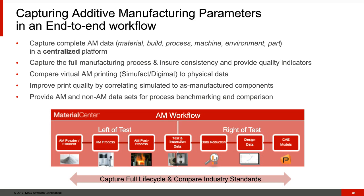Okay? So you can capture the full manufacturing process and ensure then consistency and provide also quality indicators. You can also compare with virtual data or with different scanning devices data. And finally, you can also provide AM and non-AM data sets for process benchmarking and comparison.